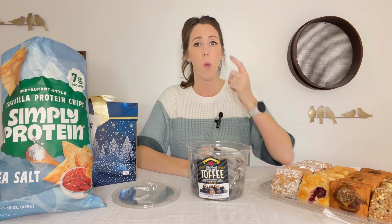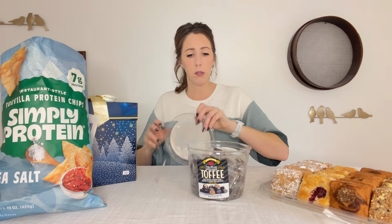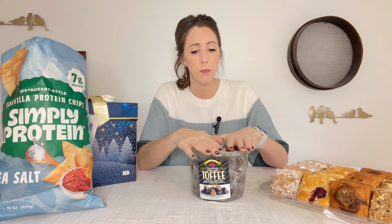Easy to chew. Easy on the teeth. I think it's pretty good. I'm going to give it a 4 out of 5. There's something about it that's like, but yeah, it's delicious. I'm going to say 4 out of 5. It's like there's a little aftertaste. I can't quite figure out what that is. I don't know if it's the toffee part. It's just leaving a little something.